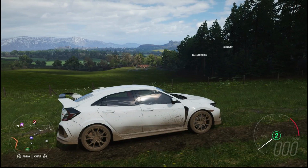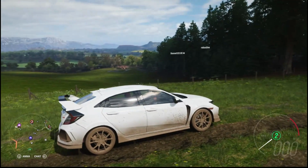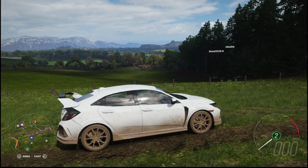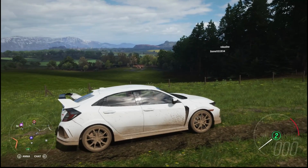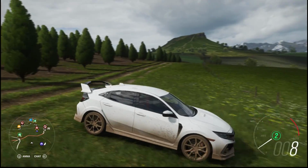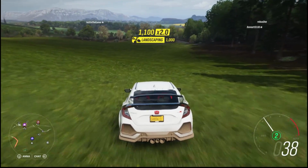Okay, guys, so we did find the barn find, and I'm feeling really stupid because you guys see this dirt road right here? There's the barn find. If we would have just looked over to our right, we would have actually seen it. Oh my god, I can't believe this. Oh my god, it's right there. We even turned around, and we still missed this. I'm feeling so stupid right now. I can't believe we missed it.